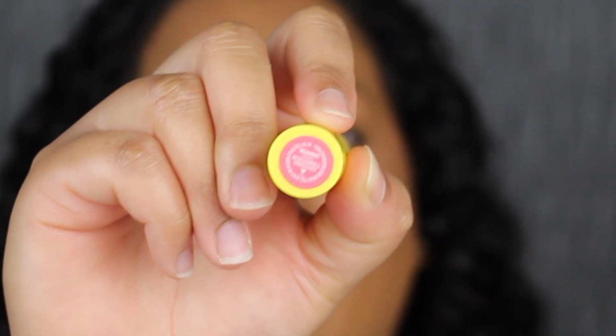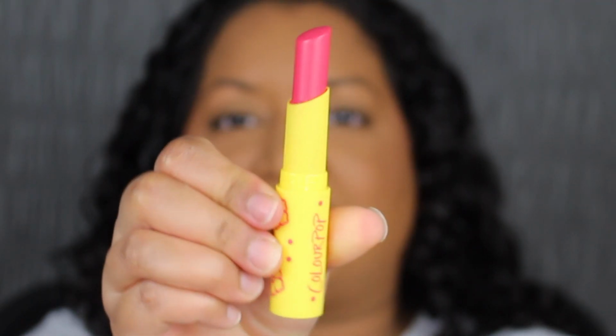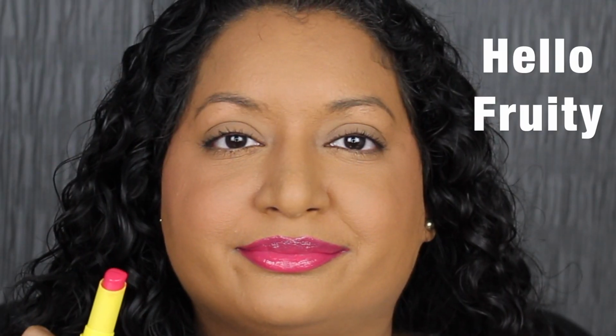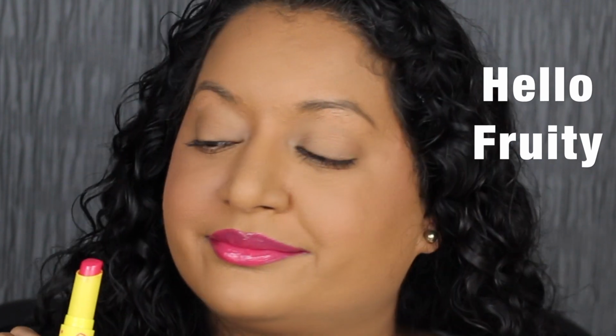The next shade is called Hello Fruity. I'm not sure why I twisted it up all the way, but I wanted to show you what it looks like. Hello Fruity is described as a fuchsia. I can smell that artificial mango flavor. It doesn't smell very good in my opinion. This shade is so vibrant, I love it.